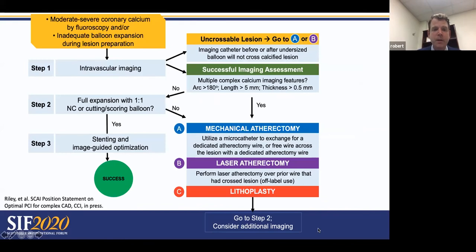Now, this is an algorithm that we released recently in the SKY guidelines for PCI for complex CAD for specifically treating patients with significant calcium. And you can see here that you're going to notice that via either angiography, so seeing that significant calcium on both sides before you even do any injections on Cine or on fluoro, and hopefully the use of intravascular imaging, again, hoping that that becomes more routine.